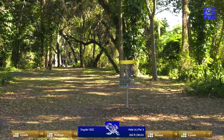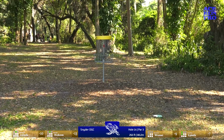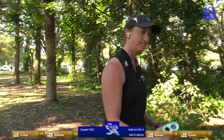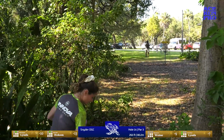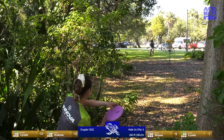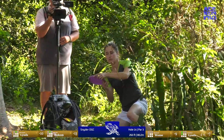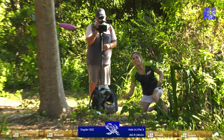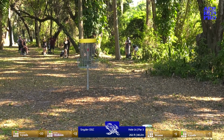Throwing a little approach with an Envy. It's a good approach. I like that. Yeah, it went around the tree instead of in front of the tree like I thought. But it worked, you know, I didn't hit the tree, and that's the important thing. Jess with that little sidearm approach shot. See if she can put this in. Just touching it up there.